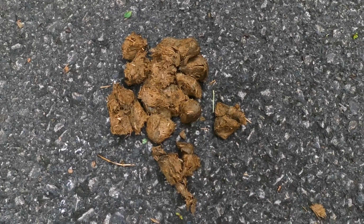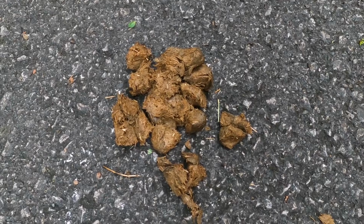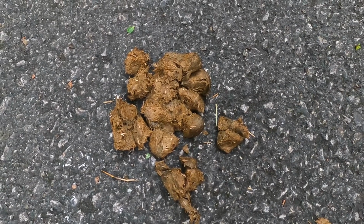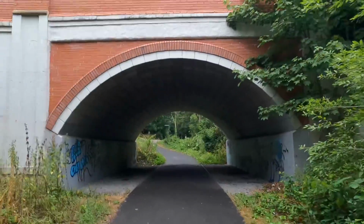Quite a nice specimen. I think they've been eating mainly grass. No minced beef and mushy pea pies there, I don't think. No evidence.